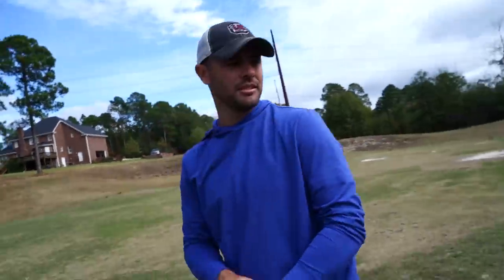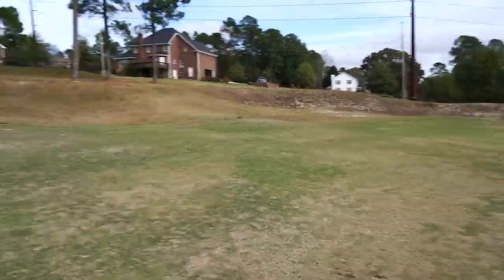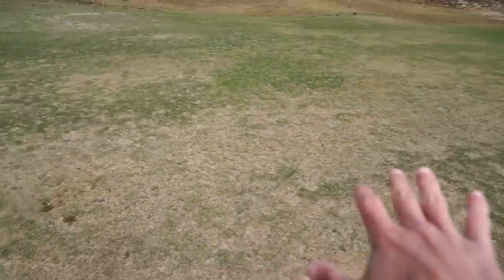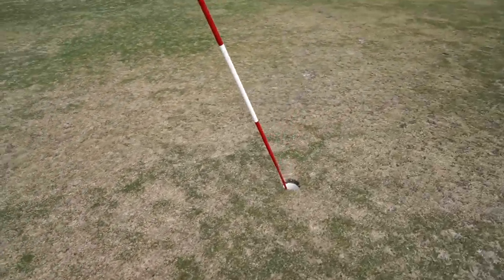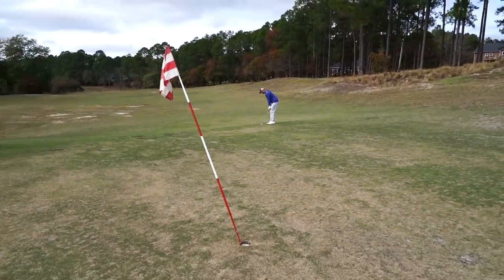Again, we haven't hit golf balls, but the story is not about the golf today. It's about the golf course. Could the story be, can he chip it in? Can he chip it in on the fly? Hey guys, probably one of the smoother greens. One of the smoother greens we got. I know, that's why I like this opportunity to chip it in.